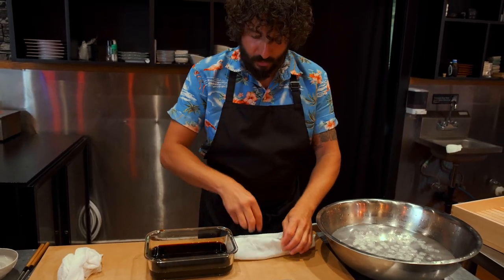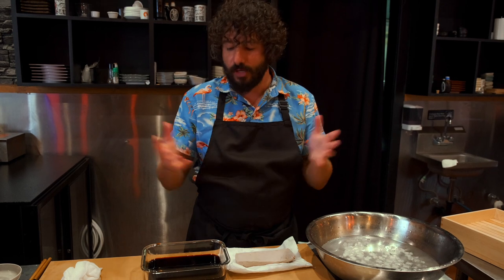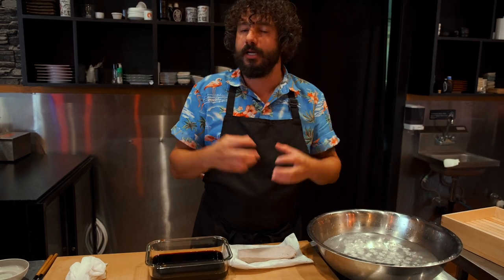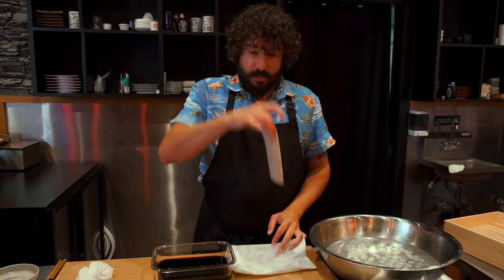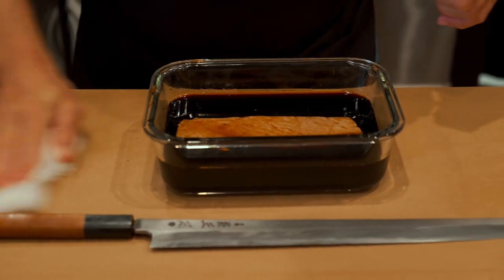And this is my zuke recipe. Every chef has it. It's pretty simple, like just a soy sauce, mirin, sake ratio. You can put a little smoked bonito flakes in there. Each chef has their own way of how they want that marinated tuna, that zuke tuna to taste. Mine's pretty simple, just you know, deliciousness. Take the tuna, and that's it. Let it get in there, and let it marinate away.